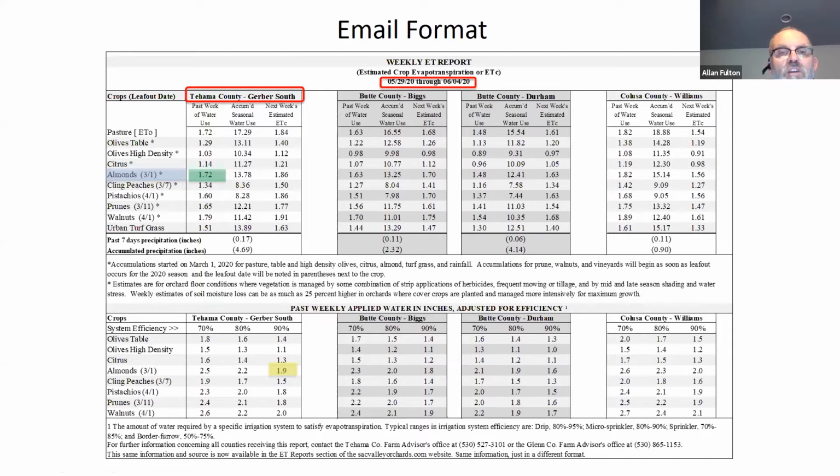And we have adjusted it for a 90% efficiency, or adding in 10% more water. As the table shows here, we also give you estimates for 80 and 70%, if you feel you need to adjust for more inefficiencies and allow for more water. Highlighted in the light purple is the rainfall that we received in the last 7 days, which again corresponds to these 7 days from the end of May to early June.